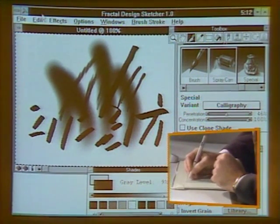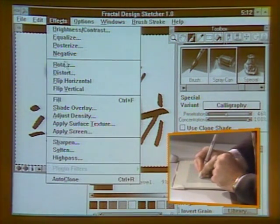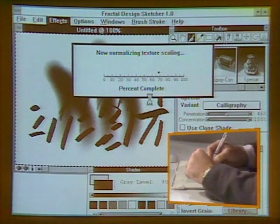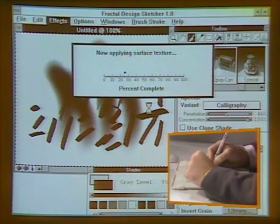I'll pick corrugations here, and I'm going to now go to Effects, and you notice, Apply Surface Texture, and it will actually pick the light source, and I'm going to be able to change what the background is. It's doing the work now. This is pretty difficult to do as far as needing a lot of processor time and energy.